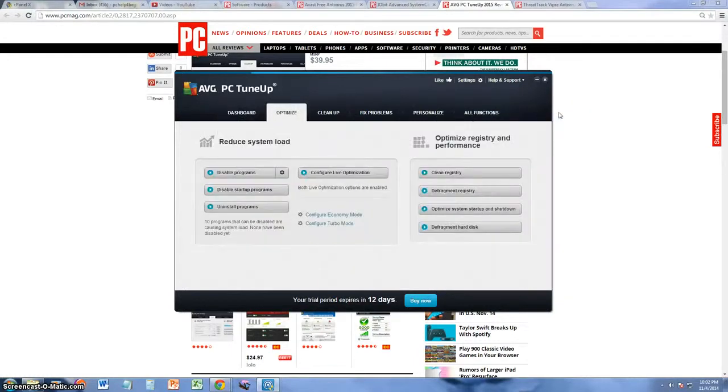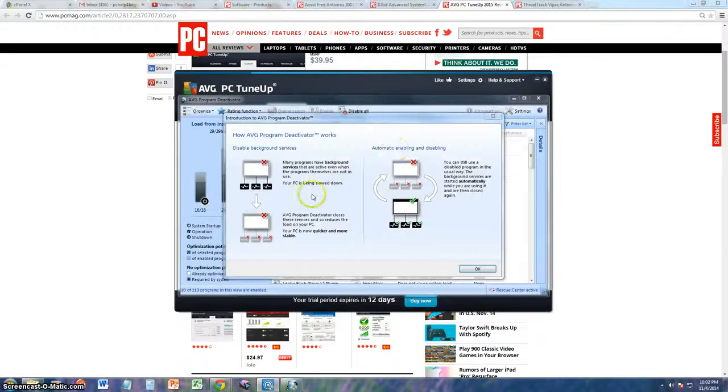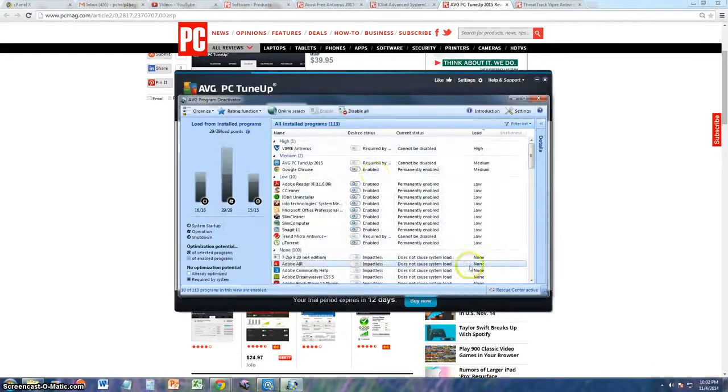All right, let's take a look at the Optimize tab here. From here, we can disable programs. By disabling programs, for example, the ones that start when you first start up your computer, it's always good to disable the ones you're not using. Disable startup programs. There we go. Now it's starting it up.